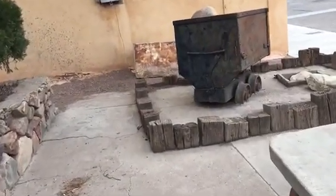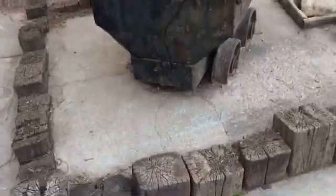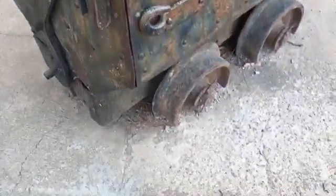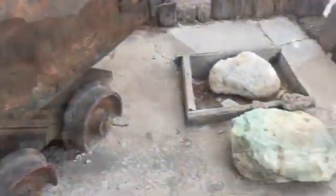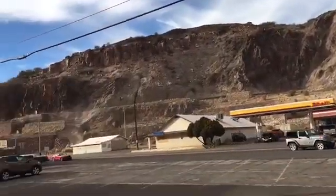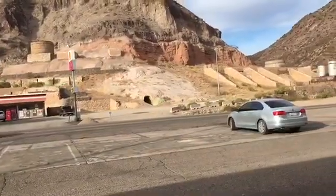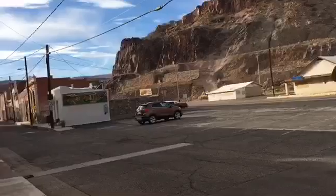Then over here they have an old ore cart, so we can just look at it. I'm sure everyone's seen these when you go to the carnival places and everything, but here's a real deal one. Dug into the ground. So this is all part of the mine. And over here there's like a hole, and I'd love to go in there, but I'd probably get in trouble, so I guess I'll be good and I'll stay out of trouble.